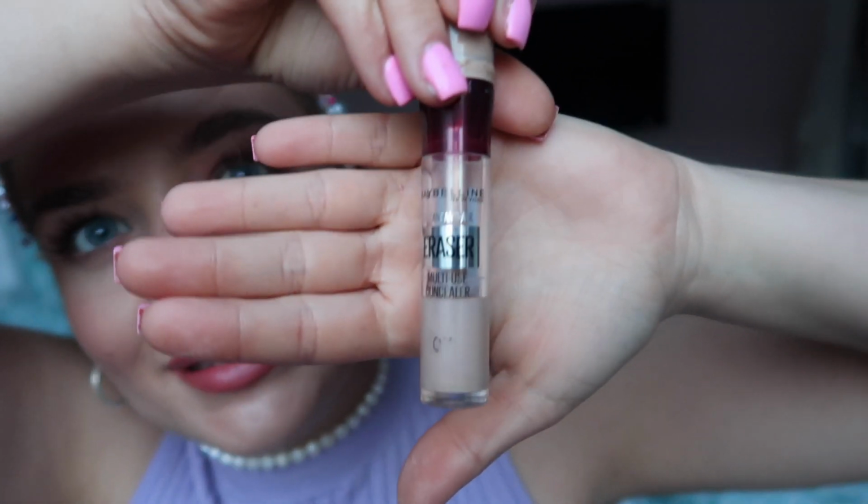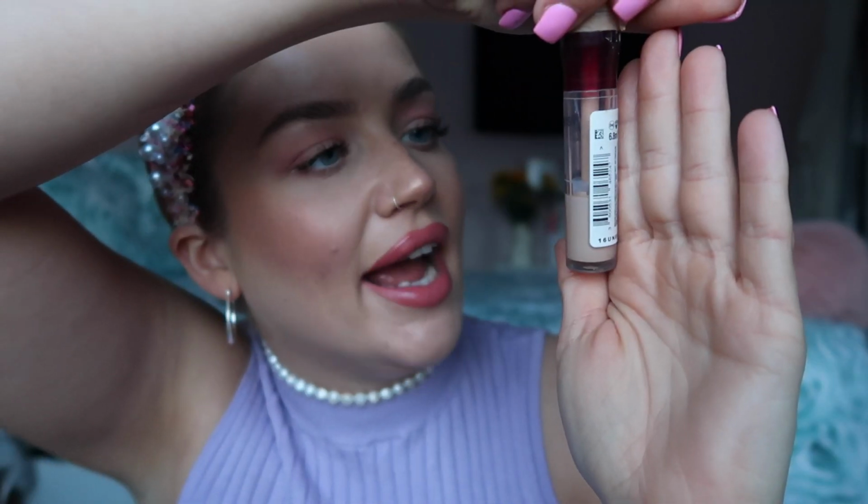Anyway, I use this Maybelline Instant Anti-Age Eraser. First of all, I love the applicator. It's spongy and I just love it. It's very thick without it feeling too thick or looking too thick. It's quite high coverage, I think. It blends really nicely. I really rate this. It's again something I reach for all the time.